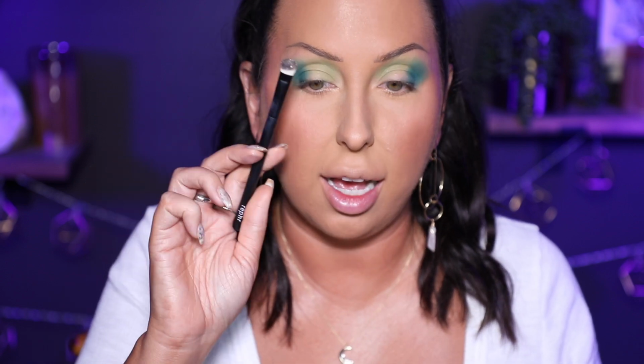I put it on my eye. The brush is nice and coated with shadow, so I don't usually have to dip back into the pan, but I do have a little towel down here in front of me, so when I need to go to the other eye, I will rub the brush off just to make sure that it's not wet, because I don't want to put a wet brush into my shadow. I don't want to ruin my shadows. I'm not trying to do that.